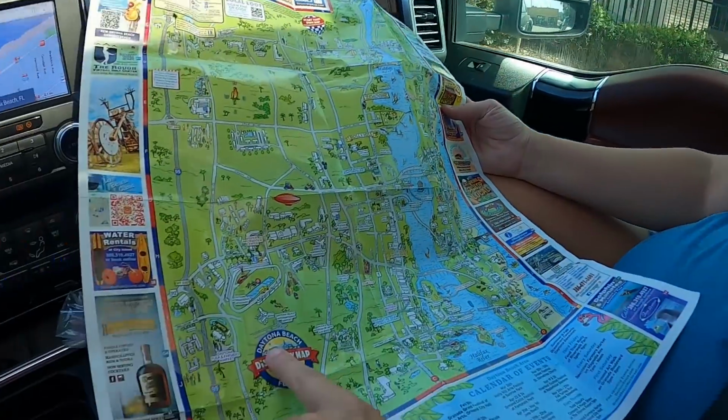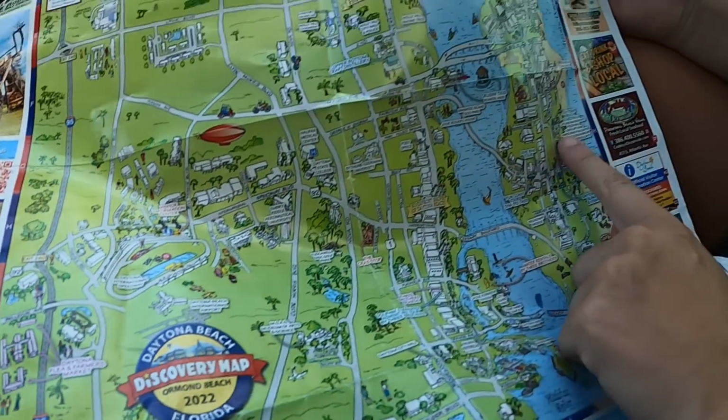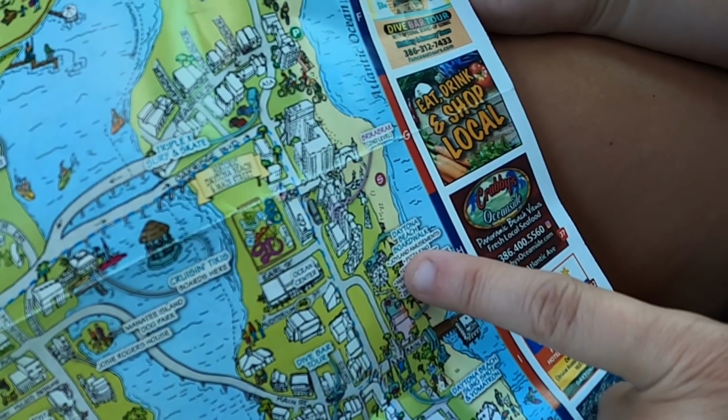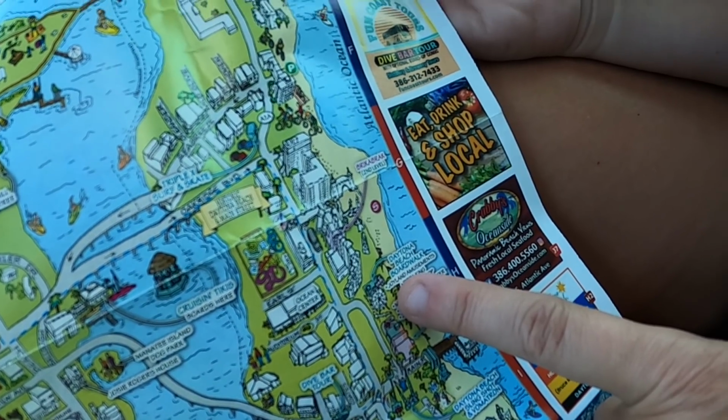We picked up this Daytona Beach map somewhere along the way. It says 2022 on it. Yes, and I just want you to see. The Ferris wheel is clearly still there, even though we researched it and you said that's been gone for a while, right? Since 2018. Yeah, that or the roller coaster. But wait, it gets better.